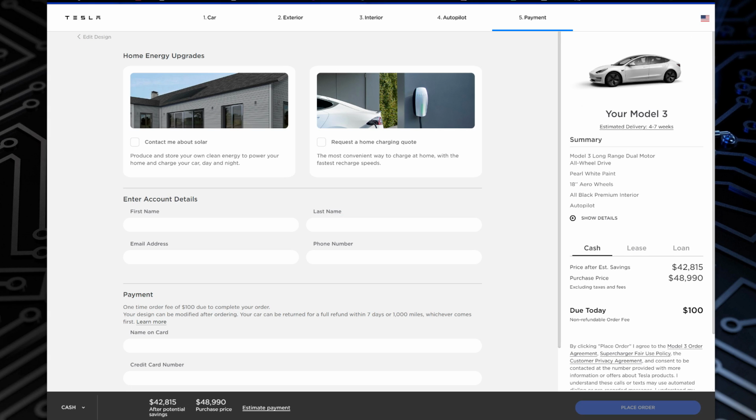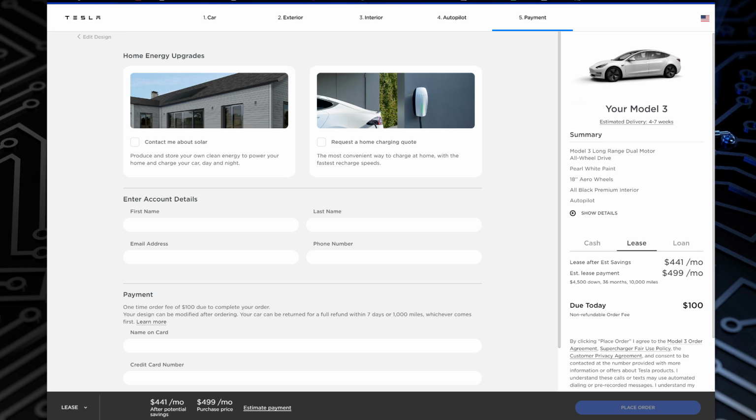Cash $42,000 after savings. Purchase price $48,990. So that is without the performance sleeper edition, due today $100, so you can put in your order to reserve a spot. So that is also no taxes. For me in Oregon, we don't pay sales tax. If you lease it, this is what it's going to cost you, and loaning is going to cost you. So that's pretty much the process of it.